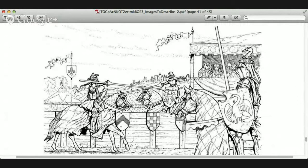I see two soldiers riding their horses and fighting each other. They're holding shields. Yep, shields. There's painting on the shields. There's a goose on the right and the dragon in the middle, and there are some flags, and they're trying to make each other fall off the horse. Yeah, exactly. There are some tents in the background, and there's a city far away there, and there's a crowd on the right. They're watching the fight.